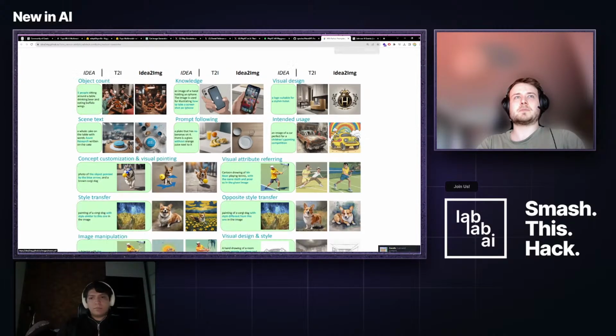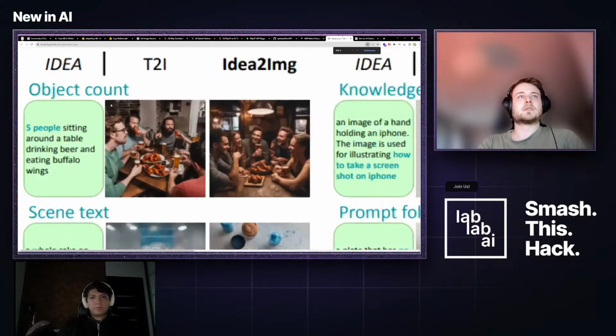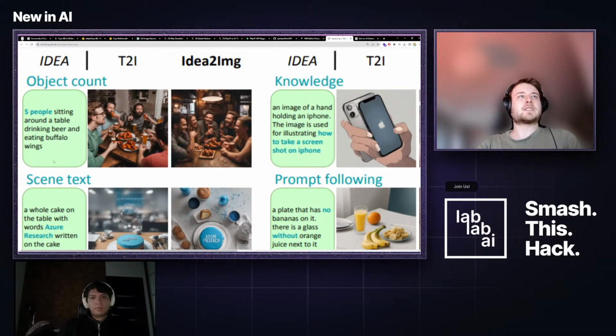So right here we have an example. On the left side, let's see if I can make this a little bit bigger. I think that's fine. Here on the left side we have our idea: five people sitting around the table, drinking beer and eating buffalo wings. And you can see that, yeah, these are kind of five people. One person right here is pretty cut out of the image. Then something happens in the system, which we'll talk about in a second. And with this kind of system, this is our final image. So we really have five persons fully in frame eating these buffalo wings. I think it's a huge improvement going from this image to this image right here.